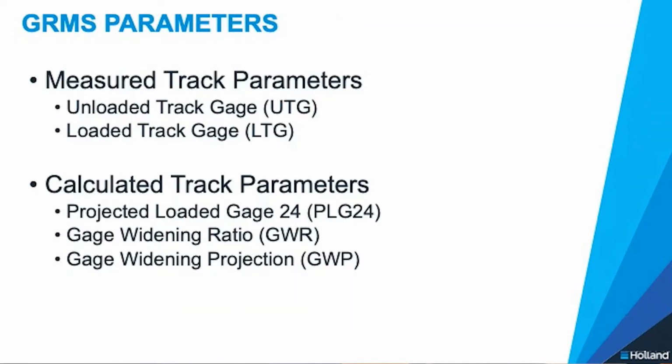Now that we've given a little background on what GRMS is, what you're looking for, and from a loading perspective, why it's important, along with some of the basic engineering theory behind it, now let's look at GRMS parameters and what exactly we are measuring. So the first two measurement types are unloaded track gauge and loaded track gauge. The unloaded track gauge measurement for our Trackstar is done out in front of the truck, ahead of the load axle wheel. And then there is the loaded track gauge measurement that we get right at the load axle wheel itself.